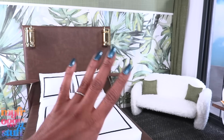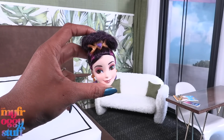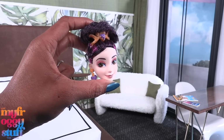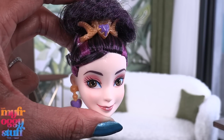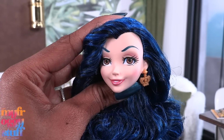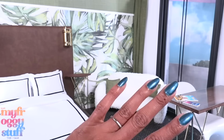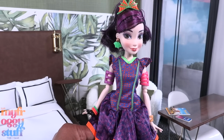But today we are taking a look at Disney Descendants. Well, not this one. This doll was made by Hasbro. The original movie came out in 2015. We were having a blast with all those doll releases, swapping heads and fashion. I think I still have a few on their original bodies. Yeah, I still have a Neon Lights Ball Mal.